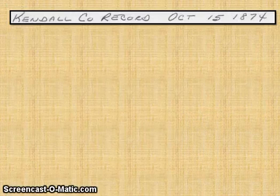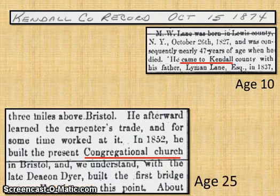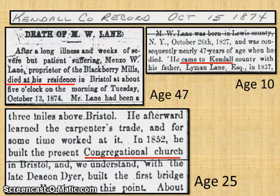Now, Mr. Lane came from New York, and the Kendall County Record, 1874, details that the family immigrated here in 1837 when he was 10 years old. Now, just 15 years later, Mr. Lane is credited with having overseen the building of the church itself. Quite an interesting gentleman, and sadly in 1874 he met an early untimely death, but it was a wonderful finding that we were able to find the details about Mr. Lane and his family.